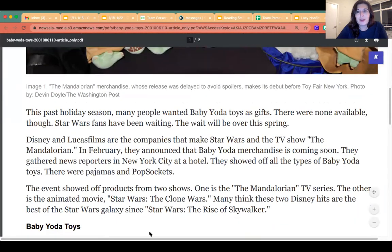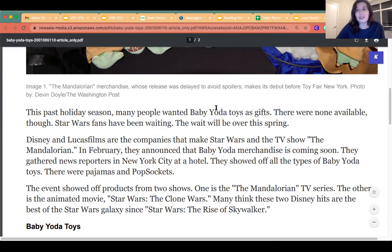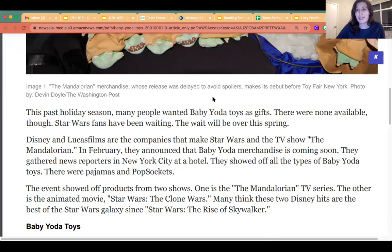Already right here, thinking back to my chart where I can summarize often by talking or jotting, just after reading that first part of this passage, I'm already making connections. It was saying how, if this was published last March, it says the previous holiday season, so that's like 2 holiday seasons ago, people wanted Baby Yoda toys as gifts, but they weren't available. And I just made a connection to this past holiday season, and so many of you have shared Baby Yoda items that you received as gifts and hold them up often in our Zooms. So I'm already making a connection that it makes sense that there now are a lot of toys where last holiday season there weren't.